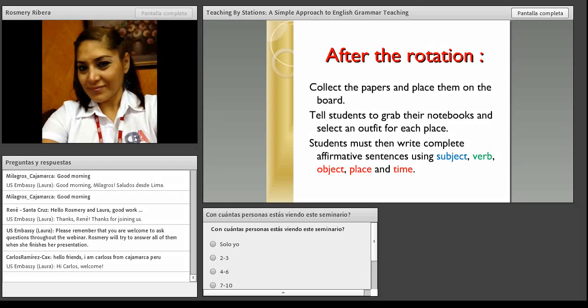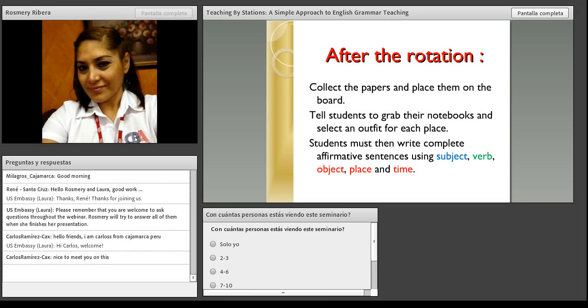Good. So we finished our rotation, going back to teaching by stations. You can either collect the papers and place them on the board, or you can just tell your students to grab their notebooks and go station by station and write a complete affirmative sentence using subject, verb, object, place, and time. Okay, they are doing all the job. They are drawing, they are writing, they are rotating, their brains are getting fed.